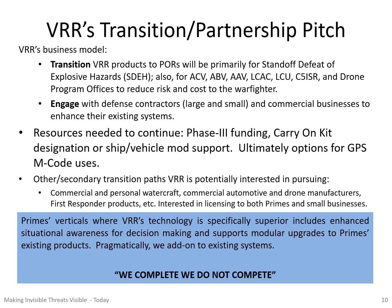VRR is looking for transitions into military projects and programs of record and is already engaged with several large DoD primes. We want to engage with you to provide the best and quickest methods to provide our tech to warfighters. It is important to emphasize the high payoff, low risk, low cost, and near-term solutions we have to enhance existing systems while preserving their existing and planned investments.